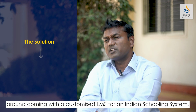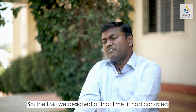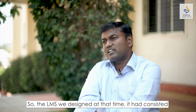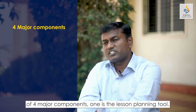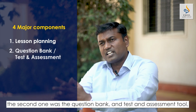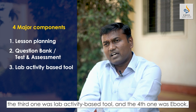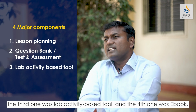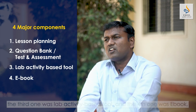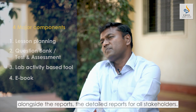And that's where we started to work on coming up with a customized LMS for the Indian schooling system. The LMS we designed at that time consisted of four major components. One is the lesson planning tool, the second was the question bank and test and assessment tool, the third was the lab activity based tool, and the fourth was the ebook alongside detailed reports for all stakeholders.